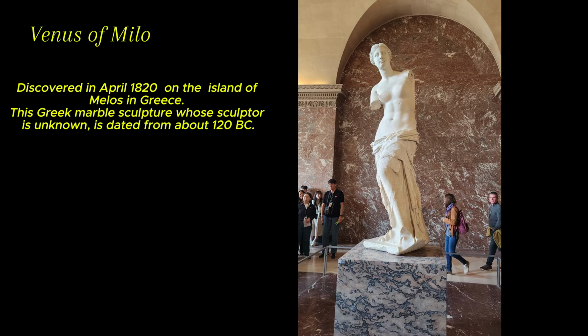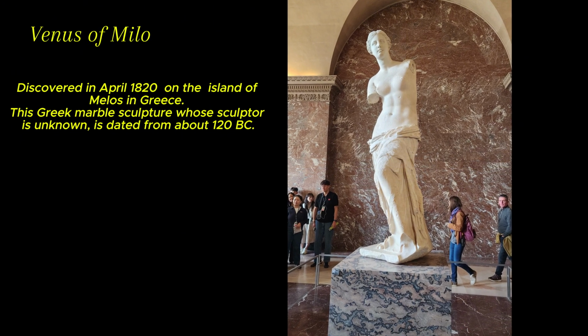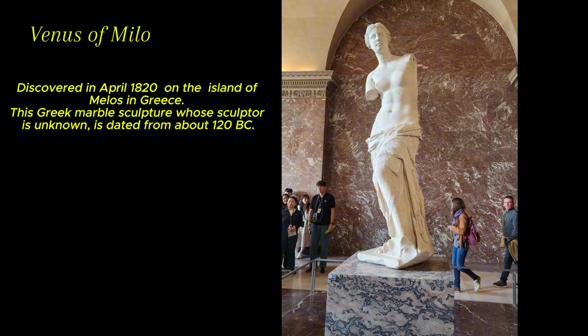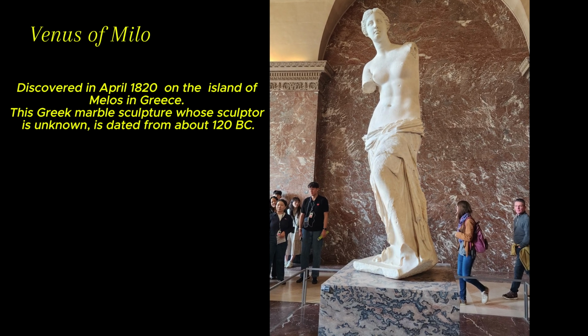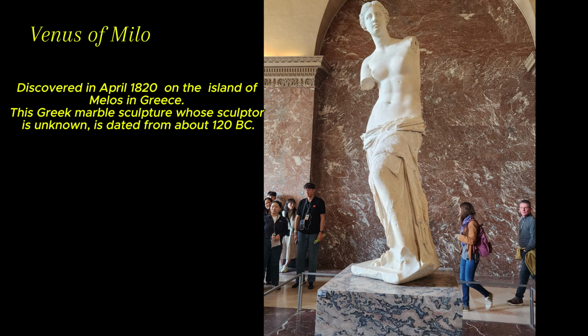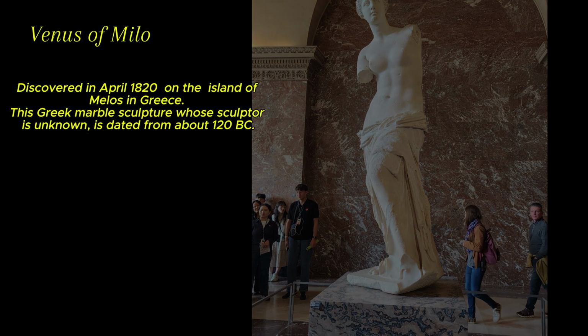The Venus of Milo was discovered in April 1820 on the island of Nilos in Greece. This Greek marble sculpture, whose sculptor is unknown, is dated from about 120 BC. This statue is believed to depict Aphrodite, the goddess of love, known to the Romans as Venus.